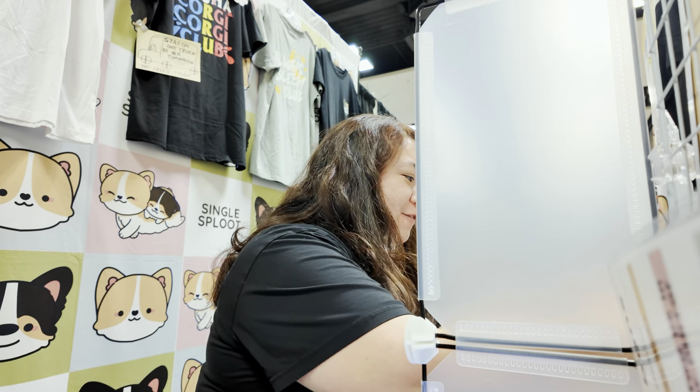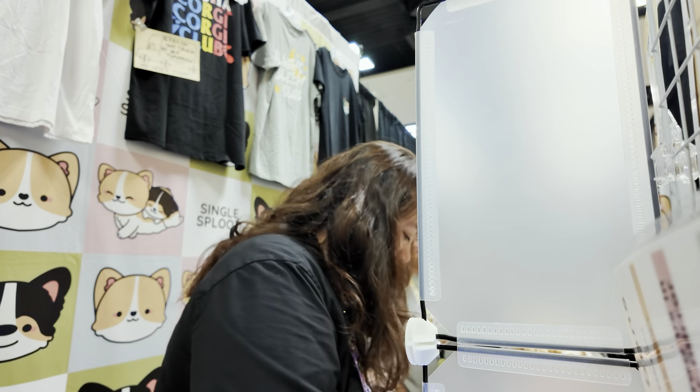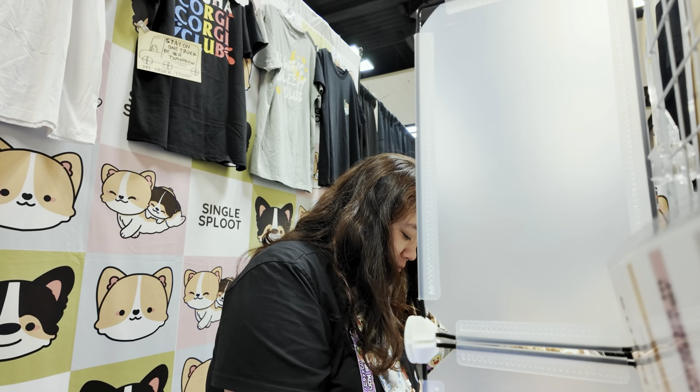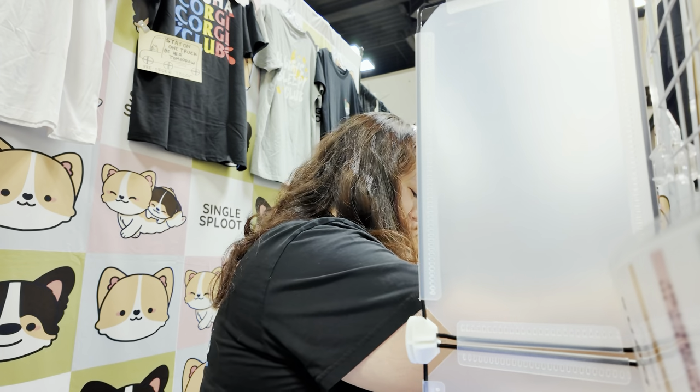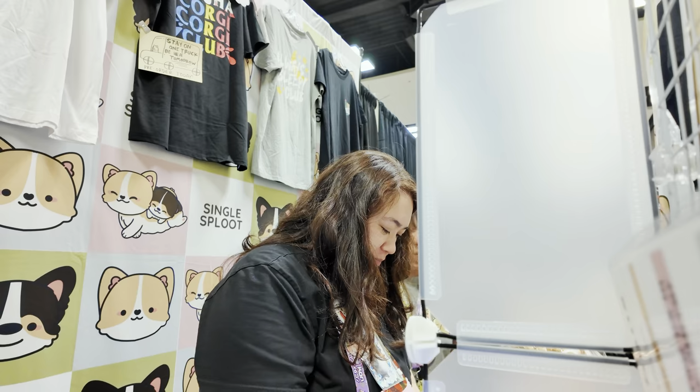Thank you. Out of 40, we get your change and then a free badge ribbon for you. 37, 38, 39, $40, $3 is your change. And you're all set. Thank you so much.